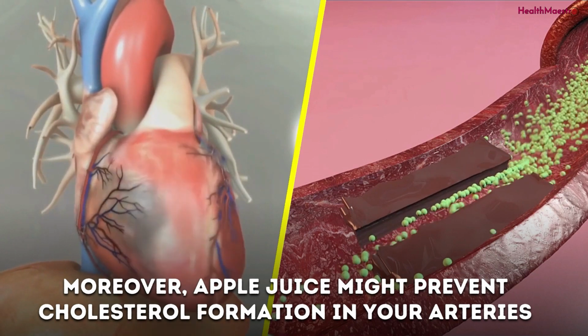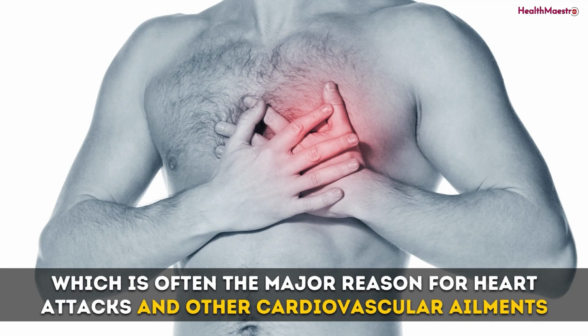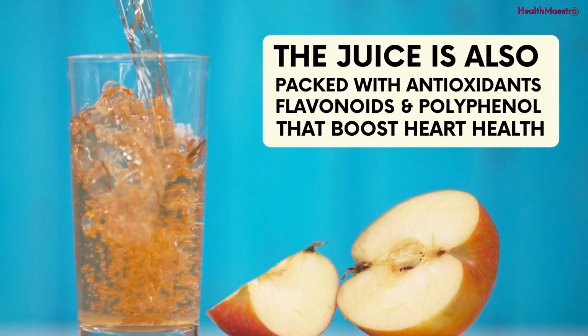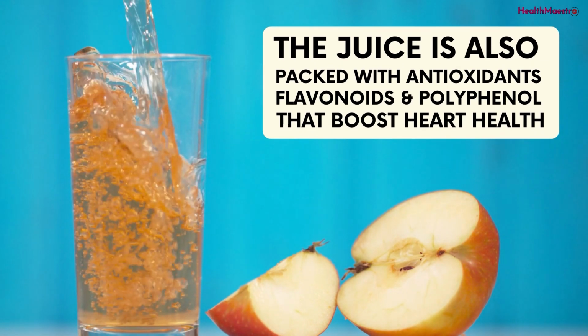Moreover, apple juice might prevent cholesterol formation in your arteries, which is often the major reason for heart attacks and other cardiovascular ailments. The juice is also packed with antioxidants, flavonoids, and polyphenols that boost heart health.